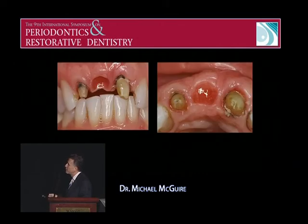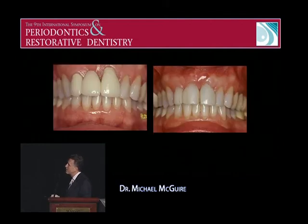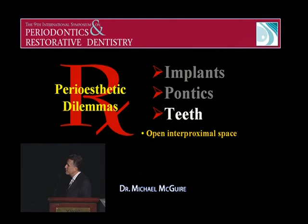We now have a nice full papilla here, and we're beginning the process of creating a nice ovate-Pontic receptor site. We now have appropriate tooth lengths and a believable soft tissue to Pontic relationship. We're to the point now to do a little gingival recontouring, and she'll be ready for restorations.